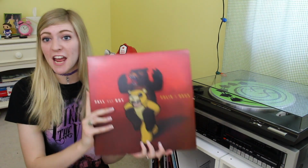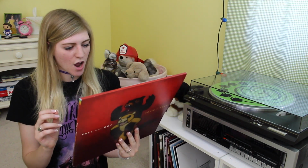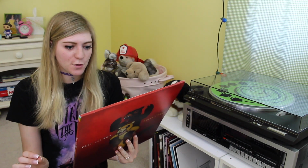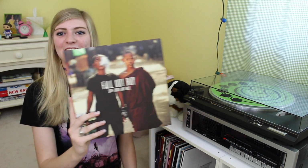I got this pressing off Amazon, if you guys were wondering, and my favorite songs off this are Coffee's for Closers, which is such a good song, and I really like $50 Nosebleed because Brendon Urie's featured on that song, so it's a real bop.